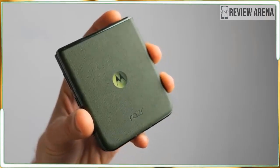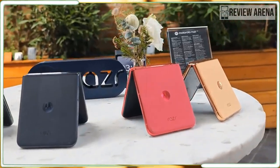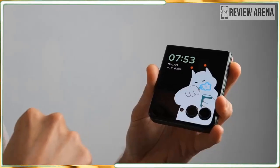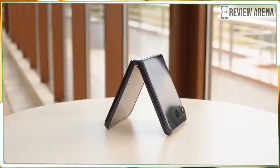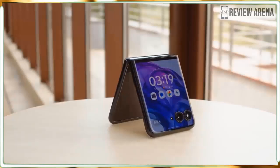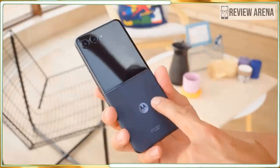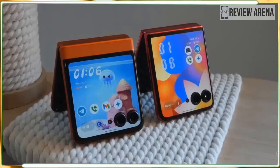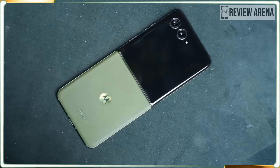The Razr Plus 2024 also gets a welcome durability upgrade, and it's now water resistant enough to take a dunk. Motorola's vegan leather with a new sweet feel replaces the glass on the back of the Razr Plus. The result is a colorful finish that feels great to hold, giving the Razr a unique look all its own. It also won't slip off your desk.